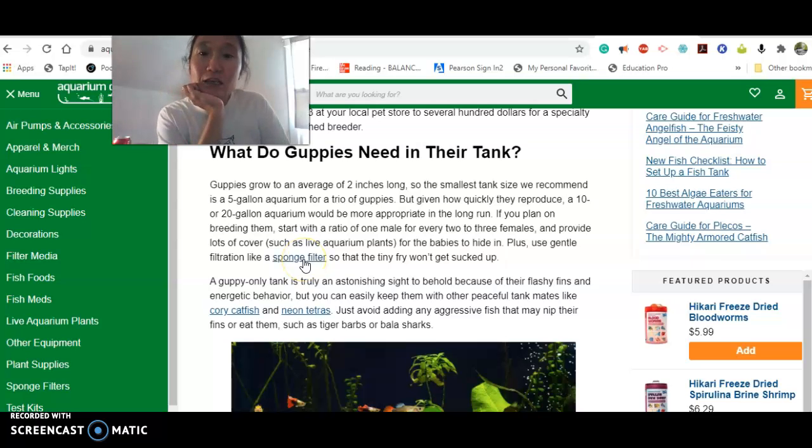So what do guppies need in their tank? So it says here they get about 2 inches long, so they need at least a 5-gallon tank. Because they have babies, it says they reproduce, you'll need probably a 10 to 15 or 20-gallon tank. If you plan on breeding them, you're going to need some more space here.